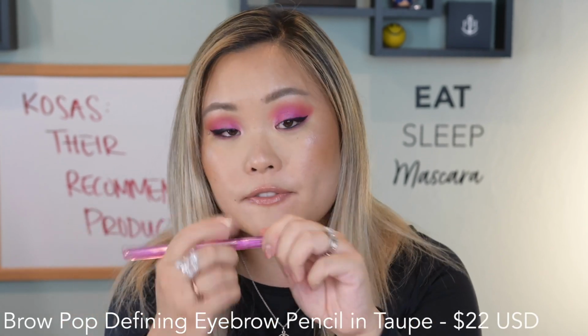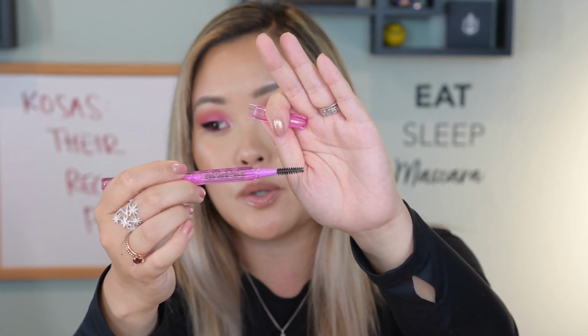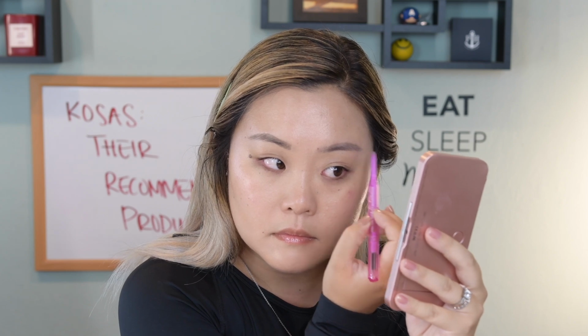So this is their brow pencil, and I had this in the color Taupe. First off, this spoolie is so nice, and I'm not exactly sure how I can show it to you more than just describing it. There are some eyebrow pencils, and one of them is the Charlotte Tilbury one that I reviewed and ended up liking, but the spoolie on that pencil is garbage, and the one on this one is so good. It's so soft, it combs through your eyebrows super quickly, and then the pencil is also fantastic. It has that triangular shape again, so you can really use that fine point to draw precise lines for your brows.